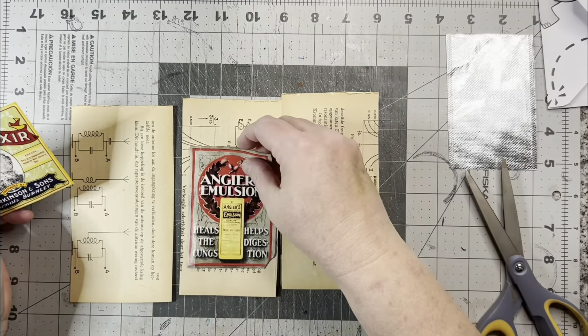So, again, just kind of gluing things down, seeing what happens. Uh-oh, that tore, but that's okay. I swear a plane goes by every time I do a video. I swear, that's how it happens. That's okay.